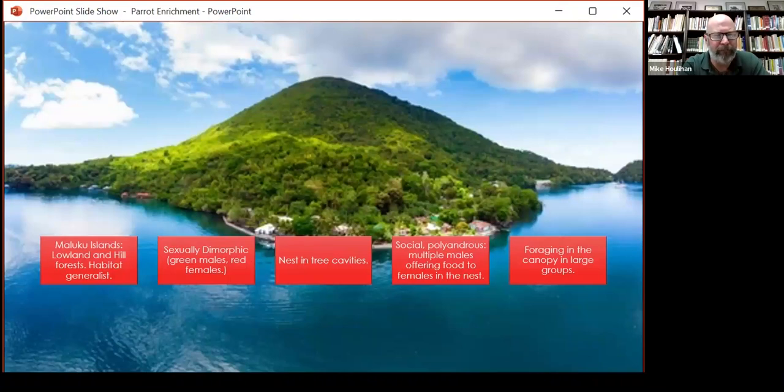So a little information about them, as they are from the Molucca Islands. They are found in lowland and hill forest and considered habitat generalists, which means they're also found around human populations. Habitat generalist is a good kind of word for planning on enrichment. You can give them a variety of different perching. You can give them a variety of different ways of getting around, and they seem to adapt fairly well to it. So if you are planning on enriching the environment itself, you can take those notes from its natural history that it is comfortable just about anywhere.